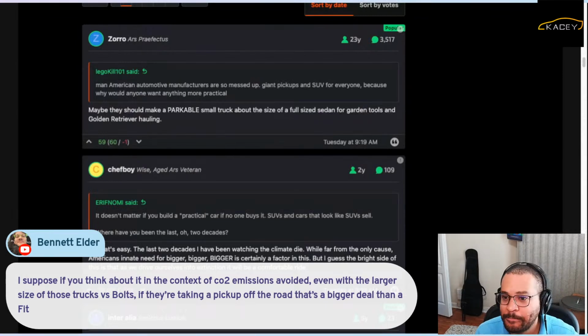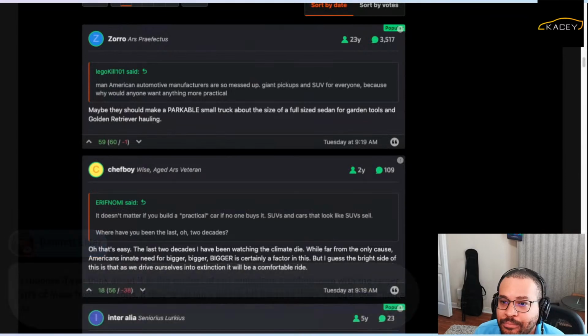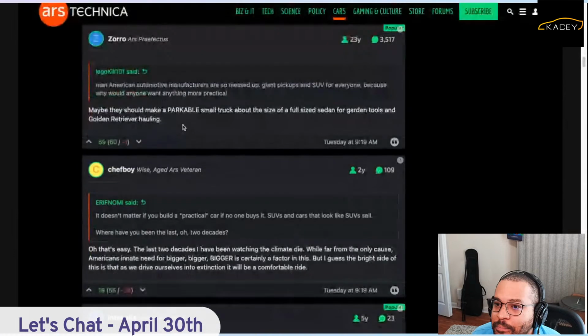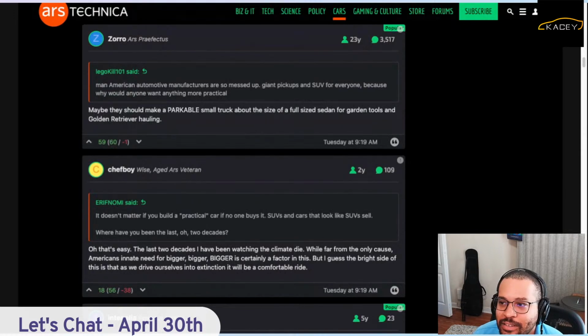The work truck. Let's see. Maybe they should build a parkable small truck about the size of a full-size sedan for garden tools and golden retriever hauling. I like that. I had a 1995 Nissan pickup, 5-speed, automatic mirrors, and air conditioner, but manual windows. That was a good sized truck, and I think that is what most people, even most truck people, need.